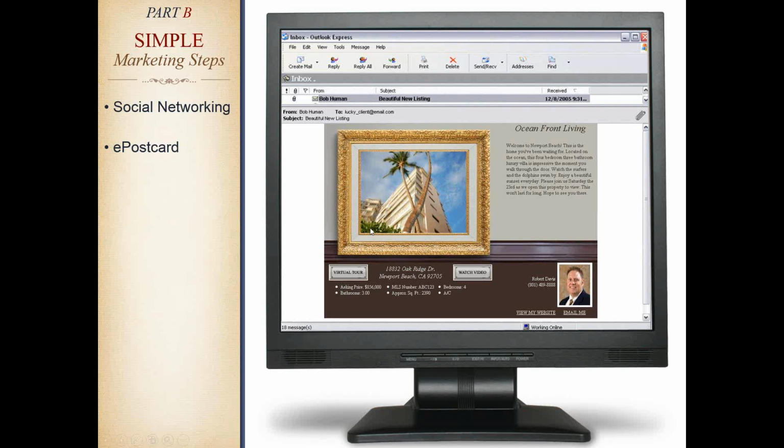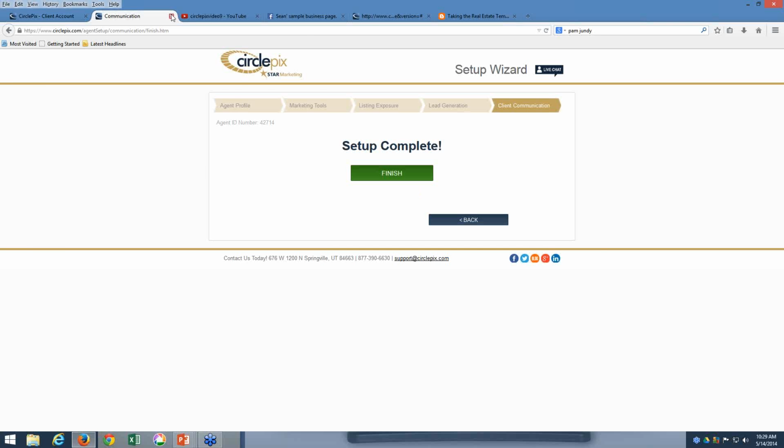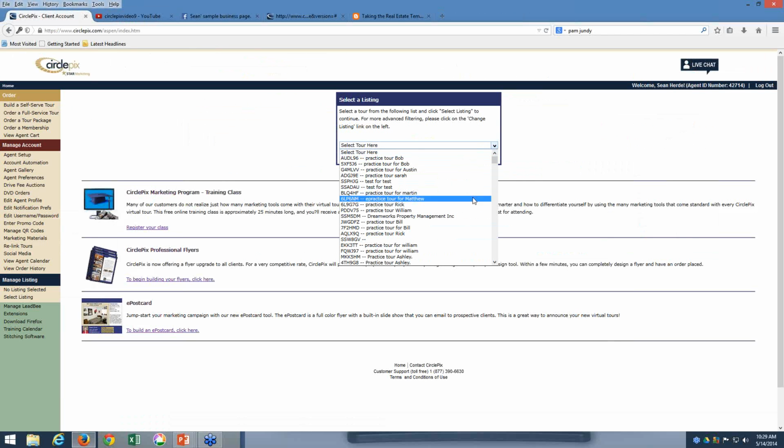Let's talk about a few bonus features in your account, like the electronic postcard. This is a great tool that you have in your CirclePix account. Now, I want to actually show you how you would use this. Let's say that you had a new listing and you wanted everyone to know about it. First, you can select the listing.